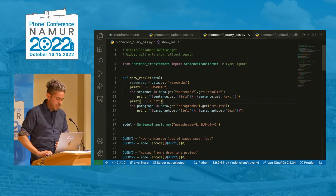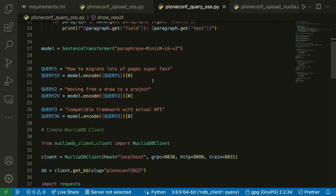In order to do this, I'm going to imagine 3 queries that I'm going to run. How to migrate lots of pages super fast, moving from a draw to a project, and compatible framework with actual API. No? These are 3 queries that the user may want to run.